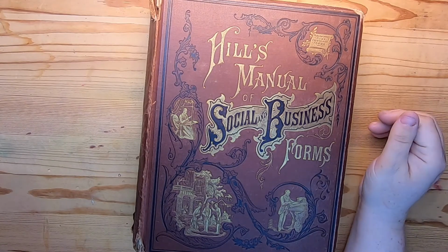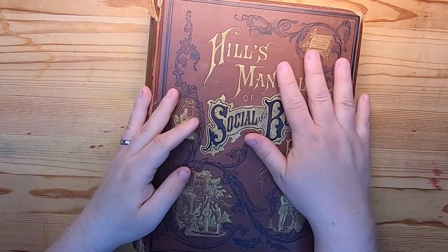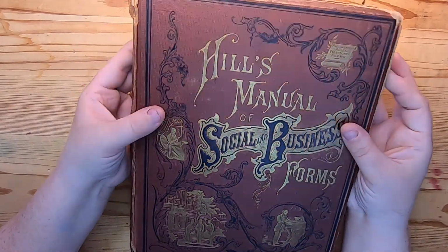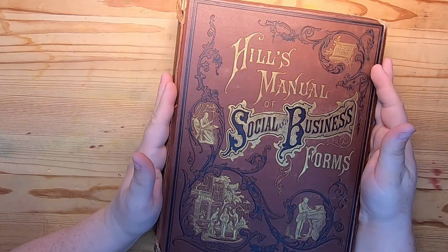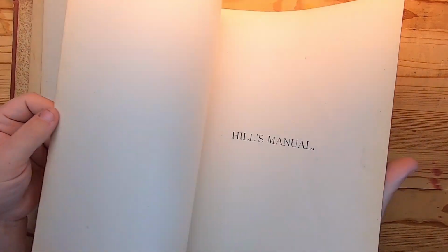Okay, so this one, this is the find of my day. Look at this book. I found this at a thrift store, but I will be transparent that I paid $20 for it because it is worth it. Every bit of it is worth it. It's thick. It is the Hills Manual of Social Business Forms. It's more than I normally pay for a book, but I wanted this because I'm also going to scan it. So I will probably make some digitals to share this because it's amazing.